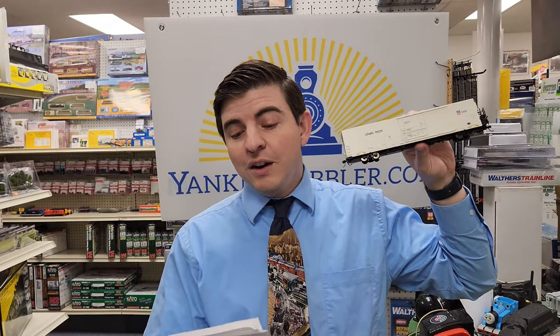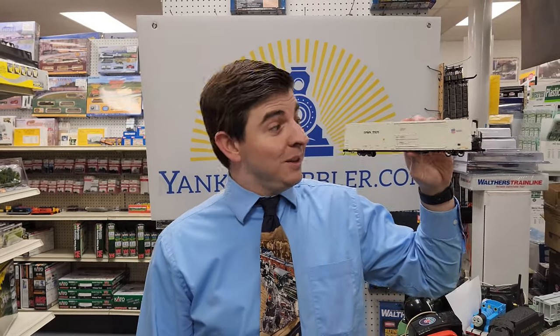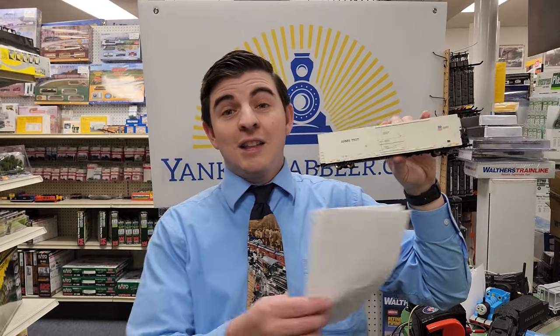The retail value of these cars is $34.98, but we're selling them here at Yankee Dabbler for $27.73. What? That's a really good deal on these cars. You can build a unit train with those prices. Absolutely. This is a great looking car here. So if I were you, I would get these so you could get your Thanksgiving food on your little layout really quickly. So don't delay.